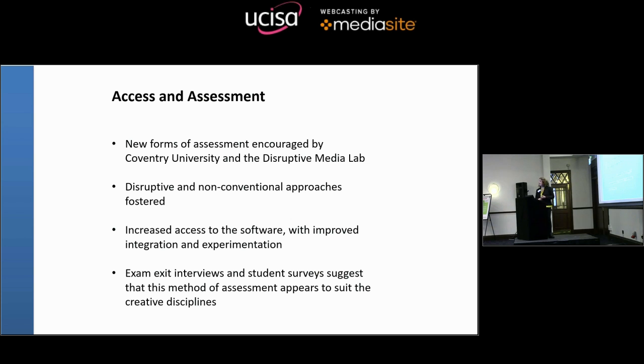Adobe CC is given to all art and design students as they come into Coventry University, so we'd increase the access. Previously it was only in certain studios and certain IT labs, but now they all have their own personal CC cloud subscription.